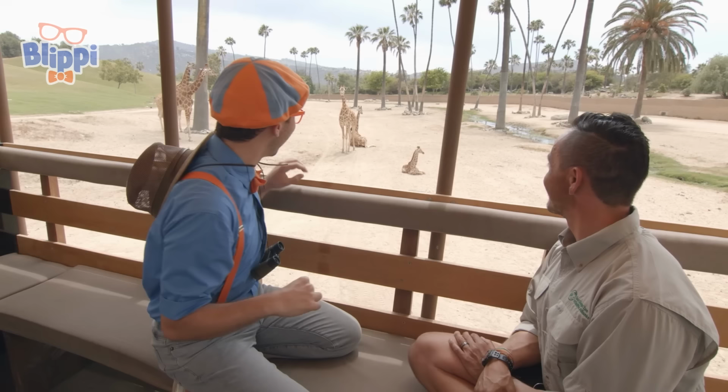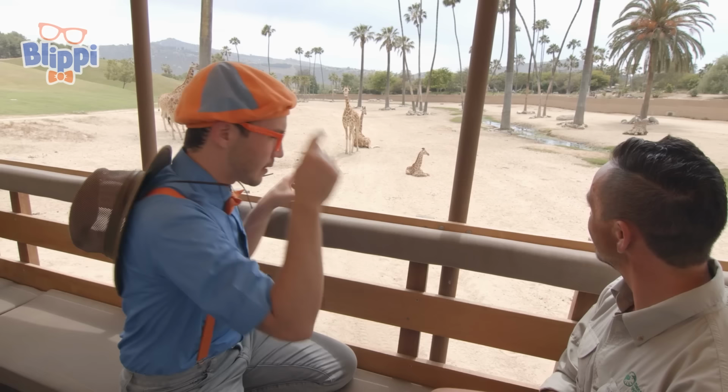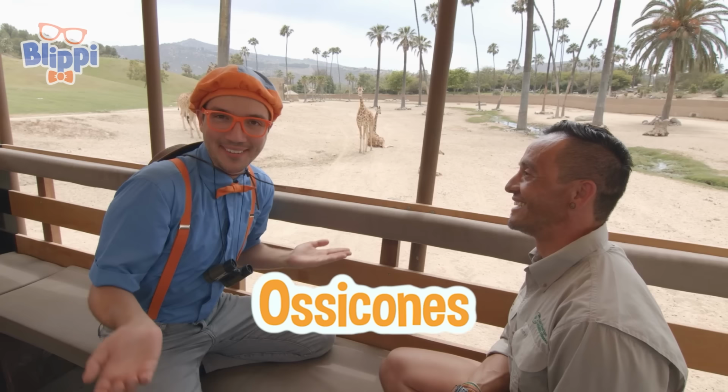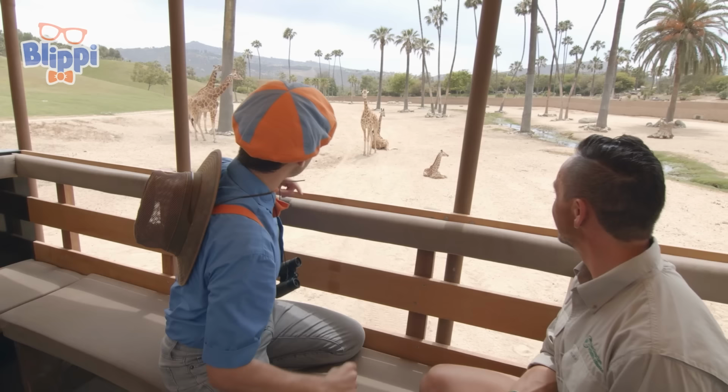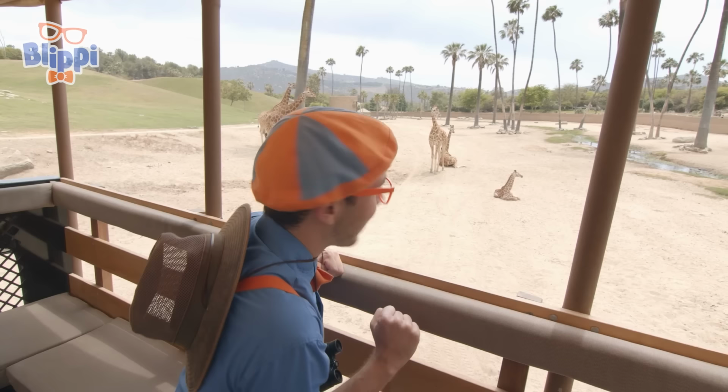Wow, they're so pretty and so tall. Hey, it looks like they have these little things on their head. It looks like hair or little horns. What are those? Yeah, actually, they're called ossicones. Ossicones? Whoa, that's a really cool word. What's an ossicone? Oh, think of it sort of like horns for a giraffe, basically. Oh, whoa. Those ossicones are pretty cool. Do you see what colors they are? Yeah, it looks like they're a golden brown and white. Yeah, they have a really interesting pattern all over them.